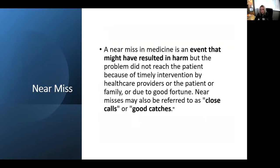So a near miss is essentially a close call or a good catch. Okay, so you might hear all of these terms when those site visitors come. This is an event that might have resulted in harm, but the problem did not reach the patient. Okay, because typically in these cases there's a timely intervention. Perhaps the patient was going down for a BKA, and somewhere along the line, the incorrect limb was targeted for the intervention, but somebody caught this error on the way down. Okay, so that's an example of a near miss or a close call, and a good catch.